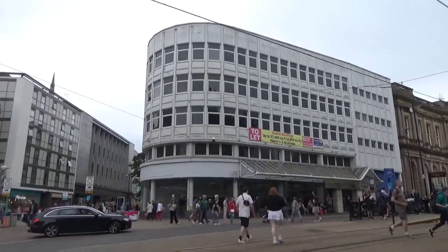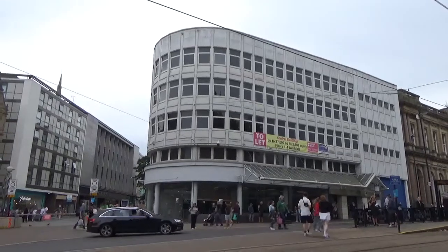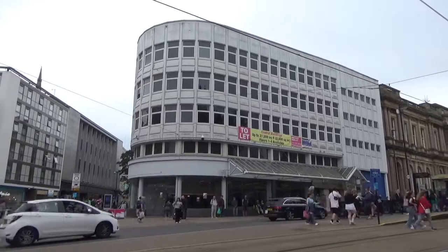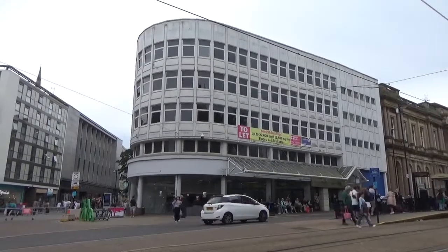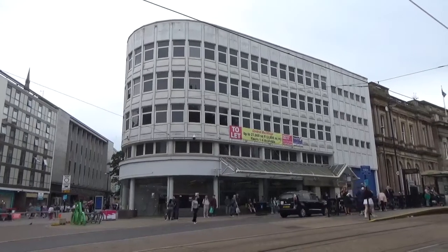And I wish I could shop in the original type of John Cole's buildings. I don't like modernisation. I don't like all these national or international names being in Sheffield. They've just lowered the tone of the place.